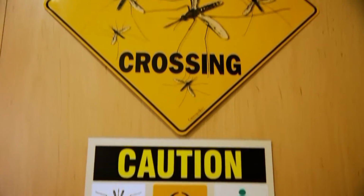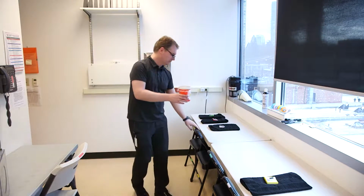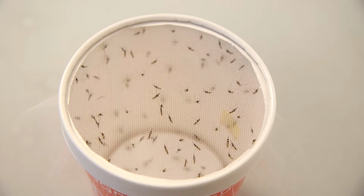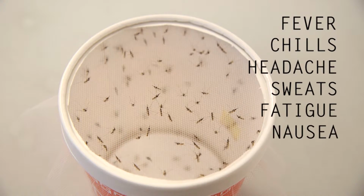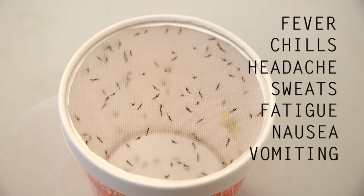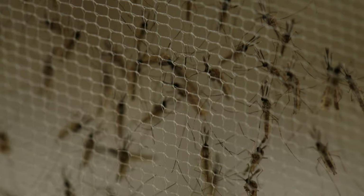Malaria is a disease caused by a parasite transmitted to humans by infected mosquitoes. According to the World Health Organization, in 2015, it put nearly half of the world's population at risk. Symptoms of malaria include fever, chills, headaches, sweats, fatigue, nausea, and vomiting. In some cases, it can go to the brain and cause seizures and other mental deterioration, and ultimately, if untreated, death.